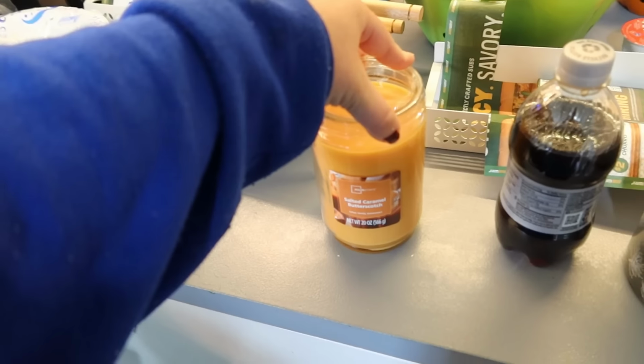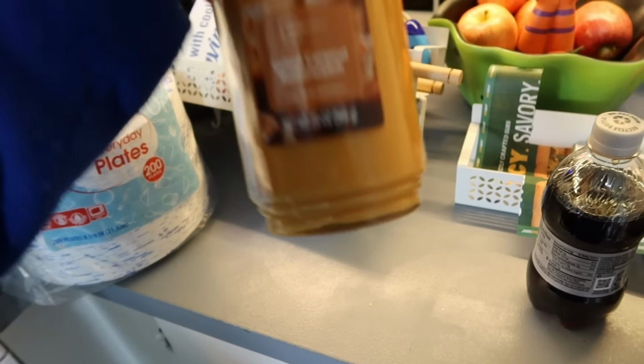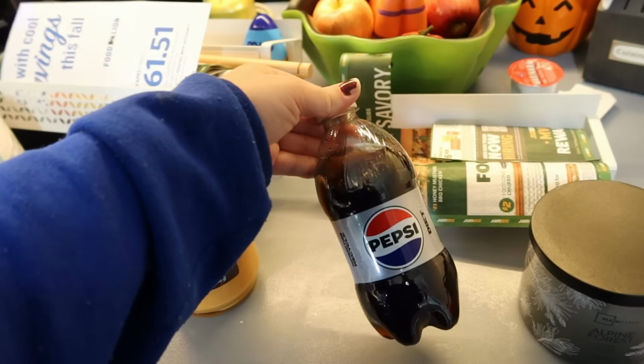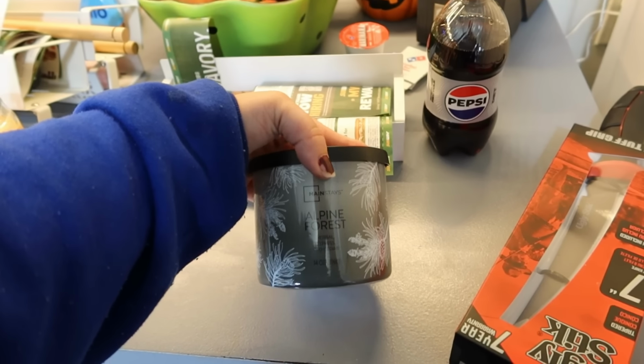This one is a mainstay, and it is the salted caramel butterscotch. So it has toffee, vanilla, and butterscotch. Smells really good. This is a drink I took with me, and Aaron said, "You brought a drink with you, and you didn't even drink it." And then I got a drink in the cold section. So it's kind of funny.